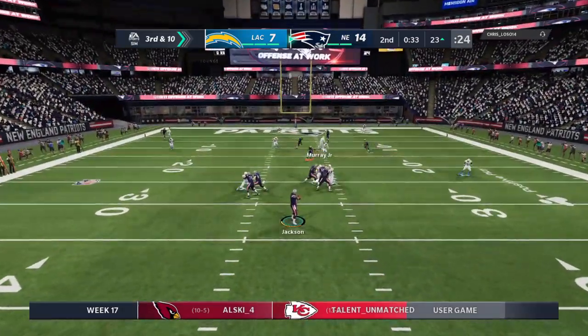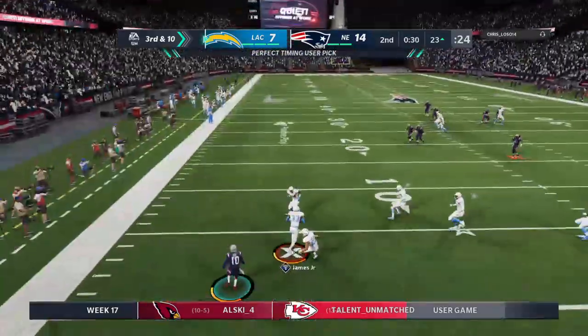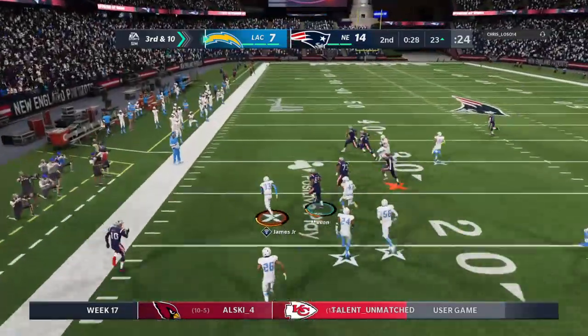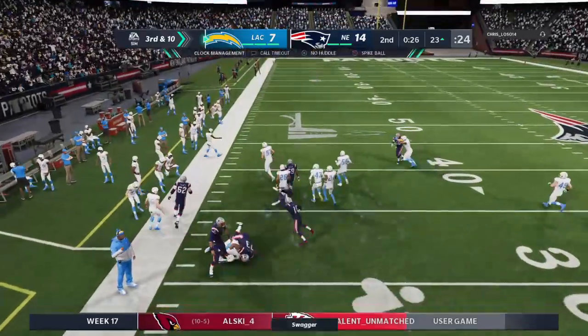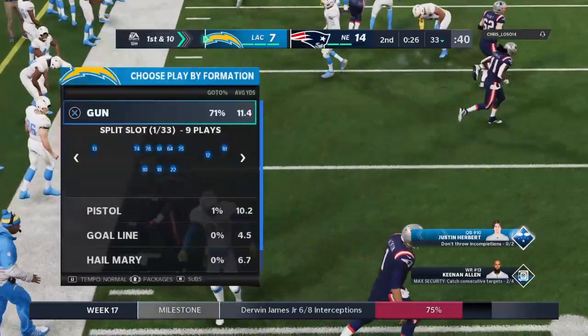On 3rd down, Jackson. Into heavy traffic, and it's intercepted. Derwin James with a pick. And it's a good return here as he'll get all the way up close to the 35.